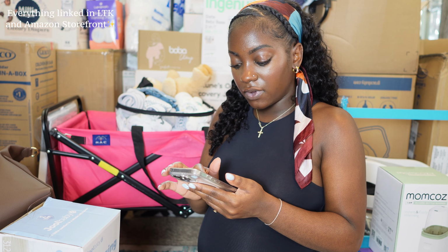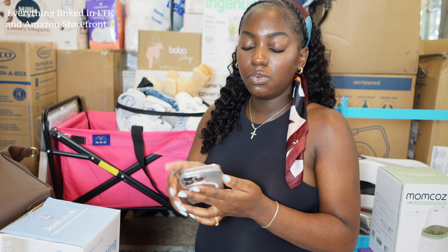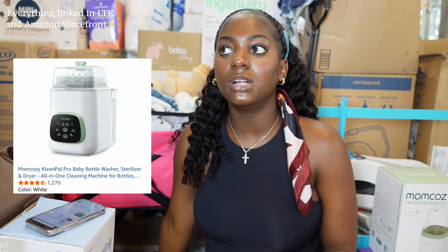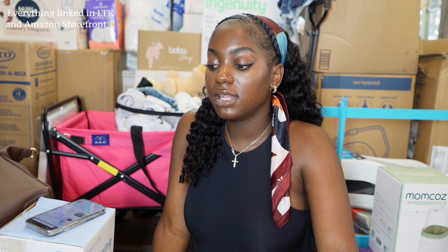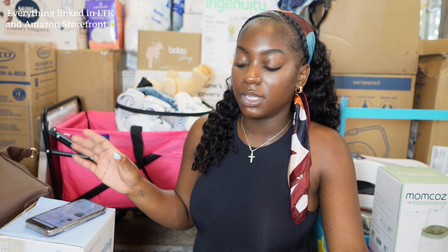Other than that, a few other items that I have on my registry, I still do maybe want to get a bottle washer, dryer, and sterilizer, because I've seen some people kind of write off that item and use their dishwasher instead. But when I tell you, our dishwasher is barely functional, so I don't trust our dishwasher to properly sterilize anything. So I still need to get that, as well as just a few cleaning supplies for when he does make the transition over to cloth diapers. But there's really not a rush on that since we're not doing it just yet.